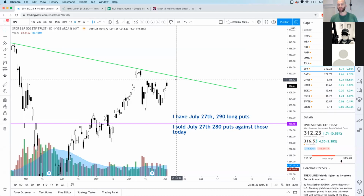So we are in some swing trades, bullish. This is a very strong gap. It could be an incredible July. So far, July is already off to a good start.